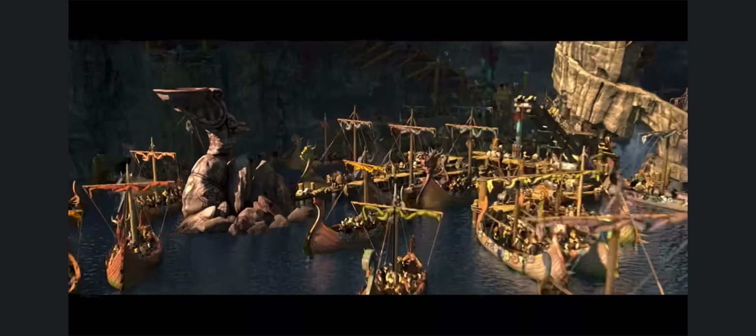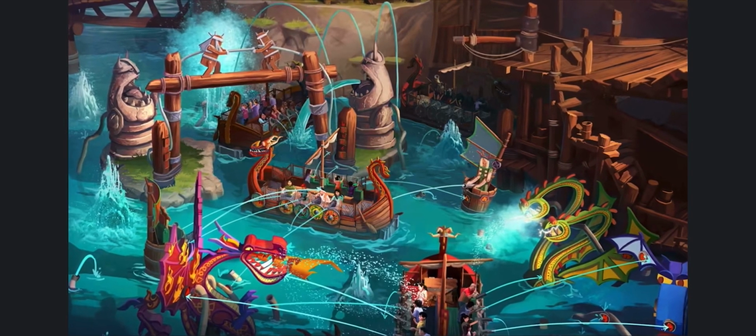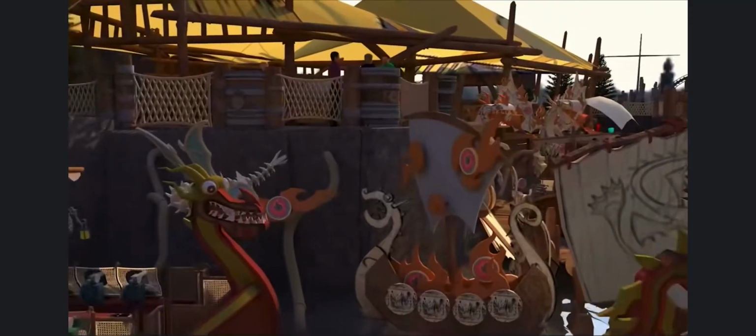When you live amongst dragons, it's important to know how to put out dragon fires, because it's gonna happen eventually. So Fire Drill is a boat ride that is actually a game. You have 2 sides of the boat competing against each other with a series of mechanical targets. You will probably get soaked.